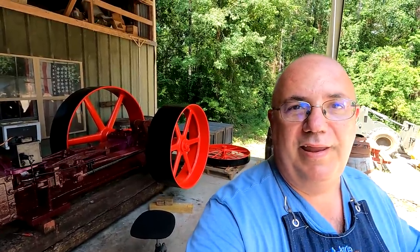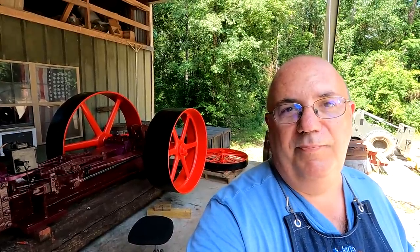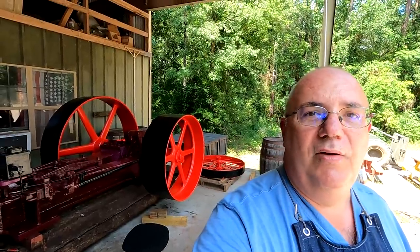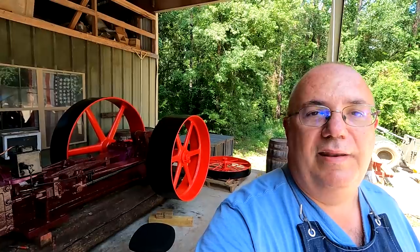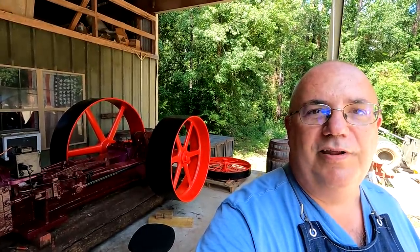And we've actually got a little shelter erected out at the front of the museum, out by the front parking lot, the country store, the visitor center where people come in, where it'll be put on permanent display and people can come in and look at it and enjoy this for many years to come. It is a rather large Frick stationary engine.